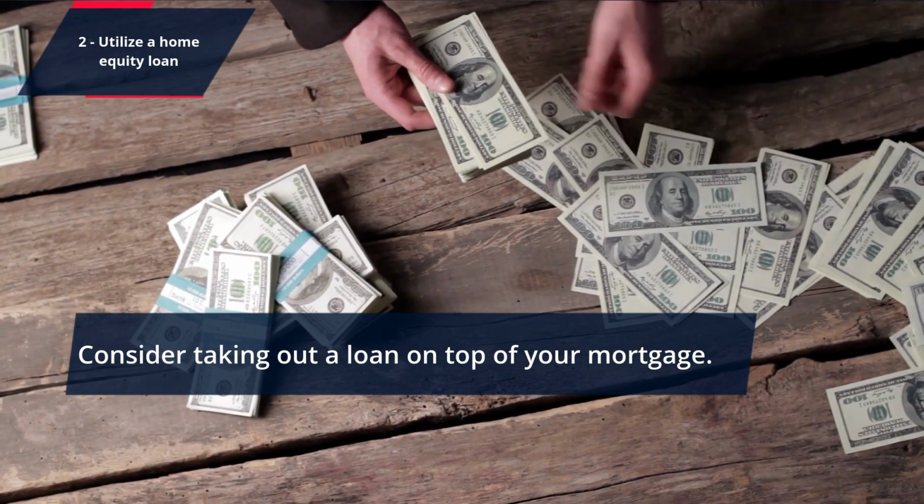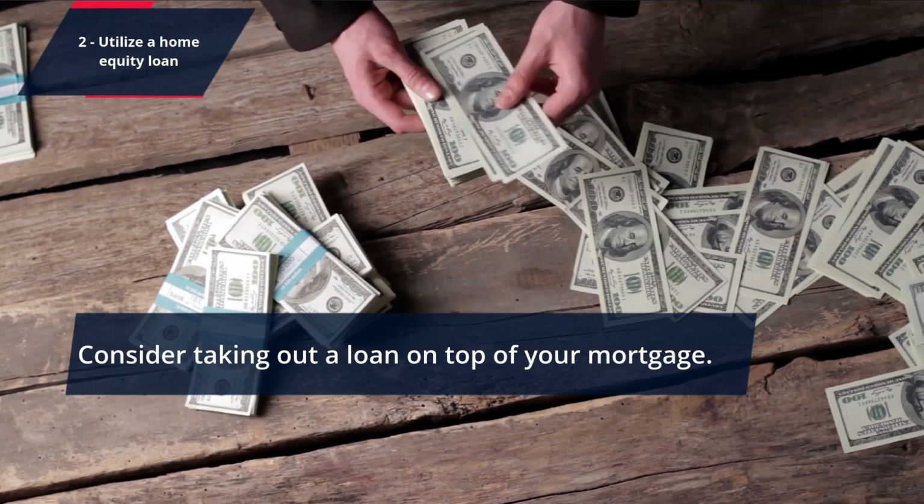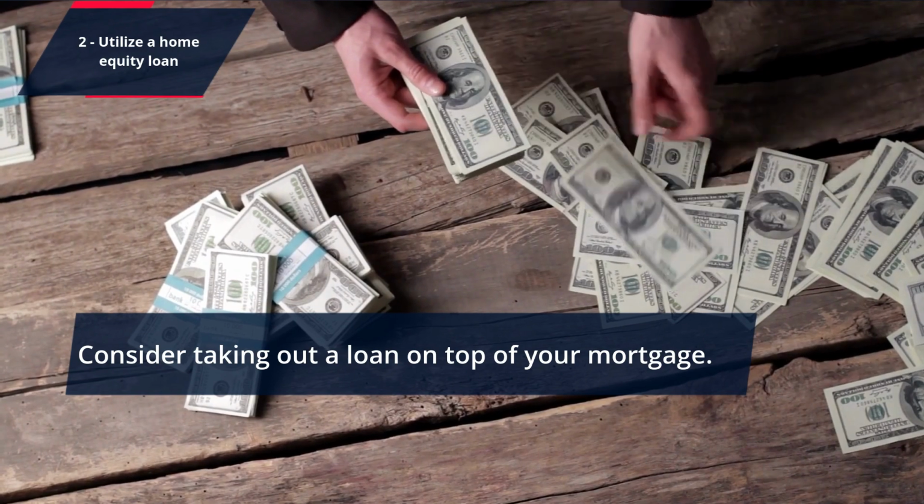You must ensure that you can repay this loan or you could risk losing your house. To qualify for this sort of loan, you will need a credit score in the upper 600s.